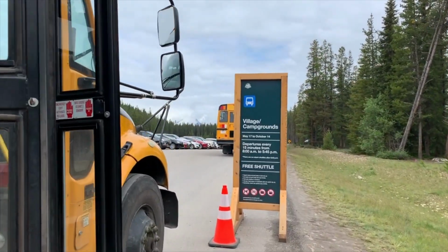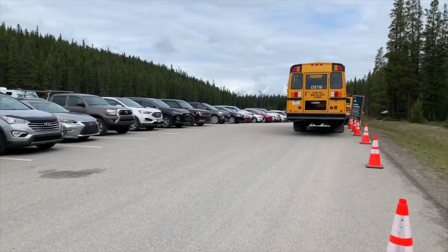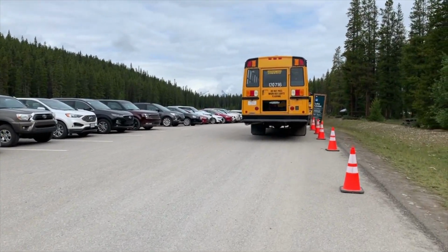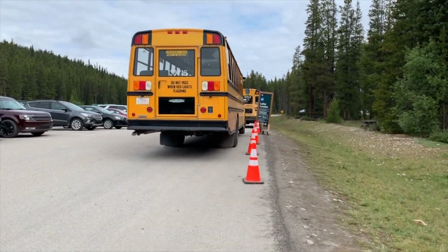This is the overflow parking lot in the small hamlet of Lake Louise Village. From here, we'll be taking the free Parks Canada shuttle bus since parking at the lake is difficult.